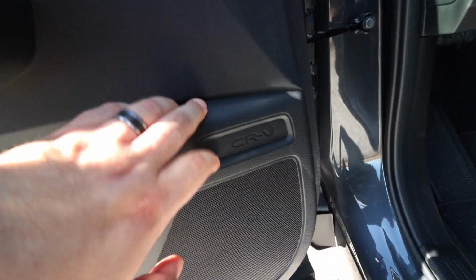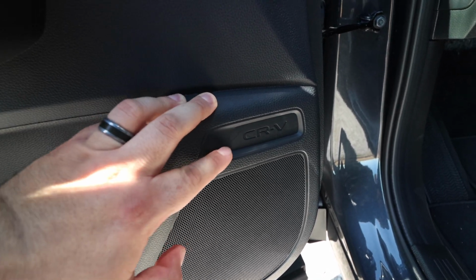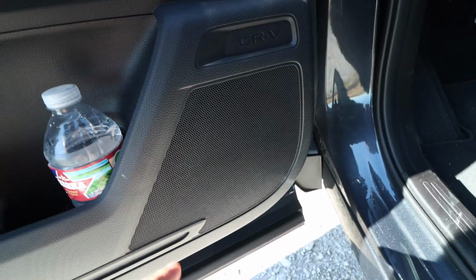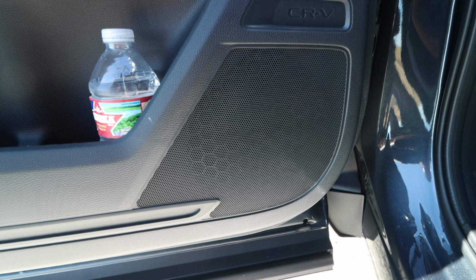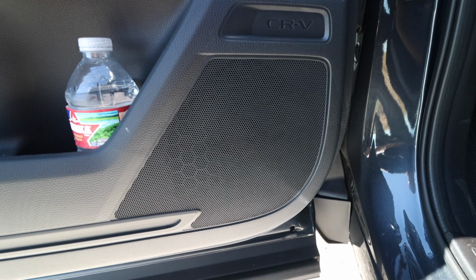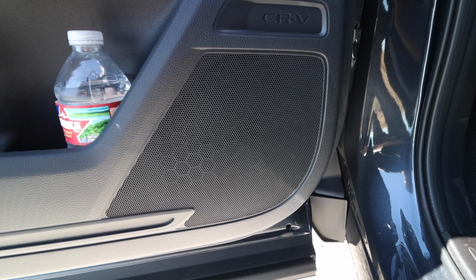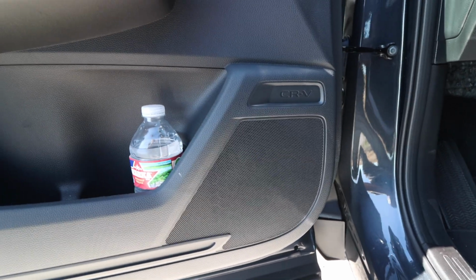We do get, unfortunately, kind of a cheaper CRV badge. It would have been nice to have an actual CRV badge or just have nothing. And then we have this, which is kind of depressing that the speaker grill looks like that, because this is Bose. I was expecting maybe a little Bose badge or a metal grill. Don't worry though, it may not look good, but man, does it sound great.